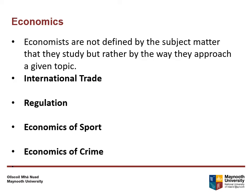We have just started a new module on the economics of crime. This might address issues like the economic impact of criminal activity, looking at the market for illegal drugs, and looking at, for instance, privatization of prisons, which is an issue in the US.